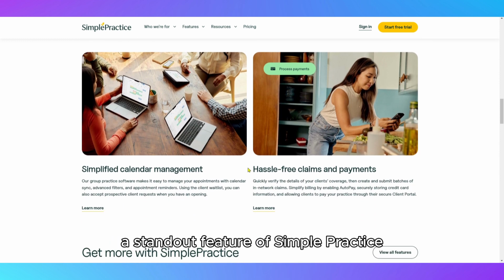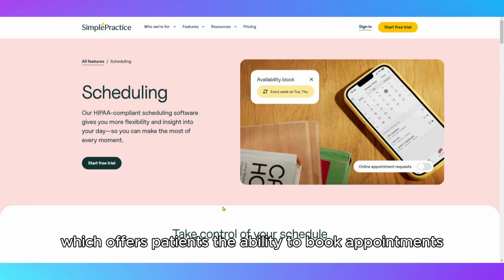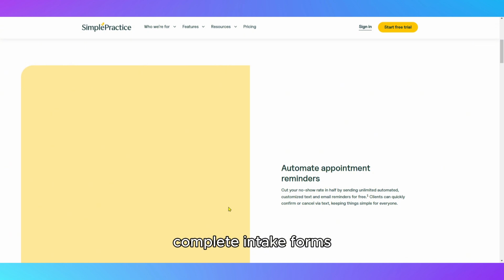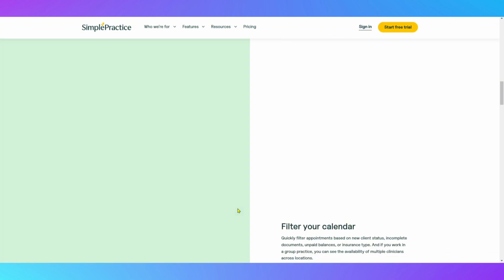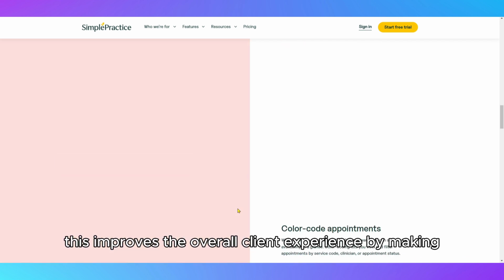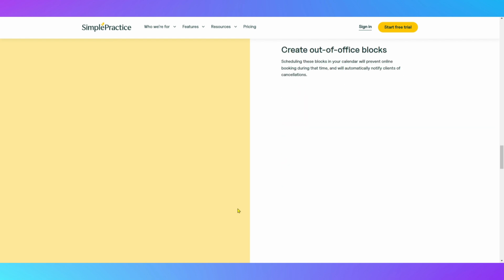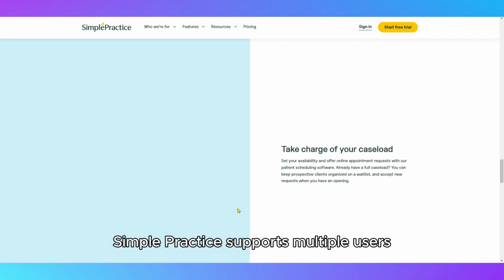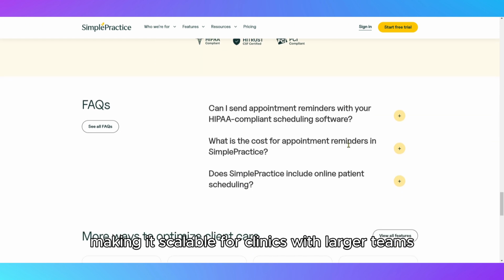A standout feature of SimplePractice is its client portal, which offers patients the ability to book appointments, complete intake forms, and securely message their providers all in one place. This improves the overall client experience by making processes efficient and user-friendly. For group practices, SimplePractice supports multiple users, making it scalable for clinics with larger teams.